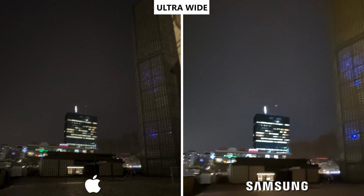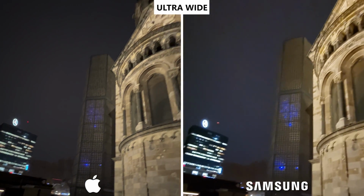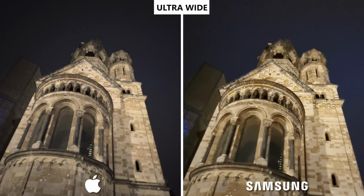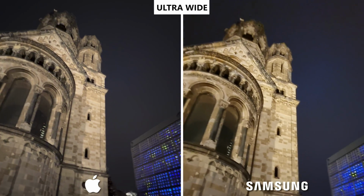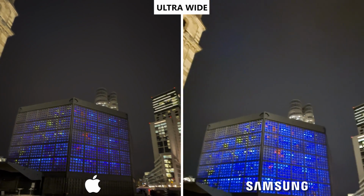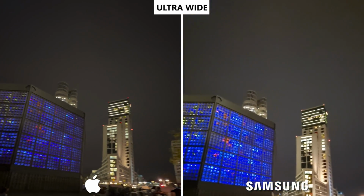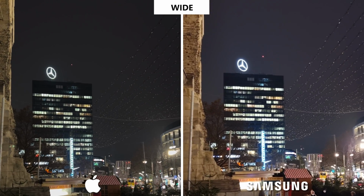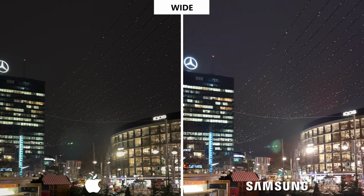Making a video on the ultrawide setting didn't yield the best results, which is of course not surprising in these lighting conditions. Even then, the Galaxy looks slightly better with the color management and brightness, even though it has to blow up the colors more than usual. The main camera shows us pretty much the same results, but because of there being many lights in this video, the iPhone's lack of brightness could be an advantage in these situations.